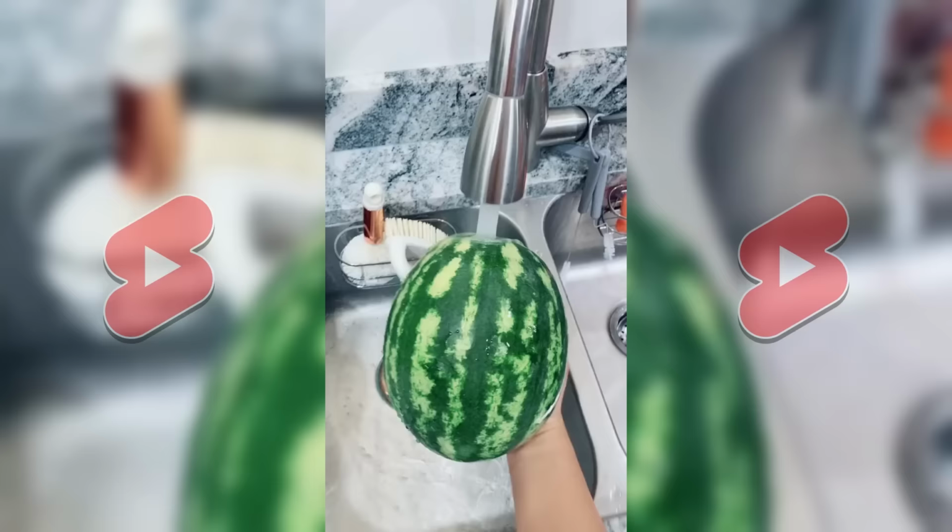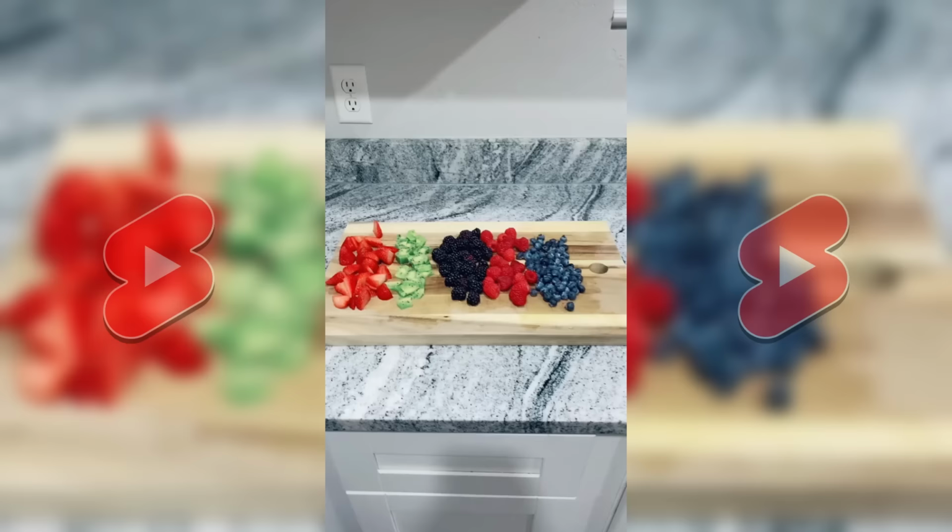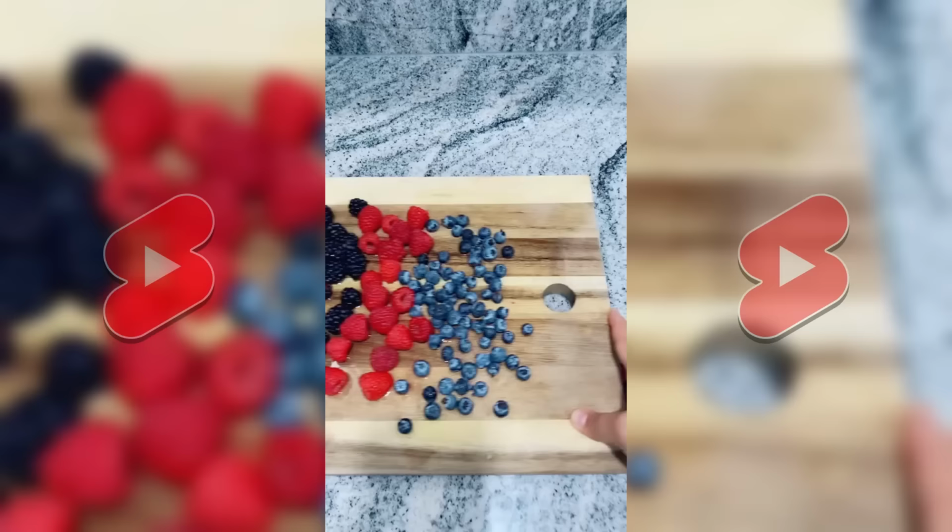Grab a mini watermelon, wash it, cut it in half long ways, scrape out the watermelon, eat it or save it for later. Now grab your favorite fruit. If you're using strawberries or kiwis, cut them in smaller pieces. Set that aside, grab a bowl.